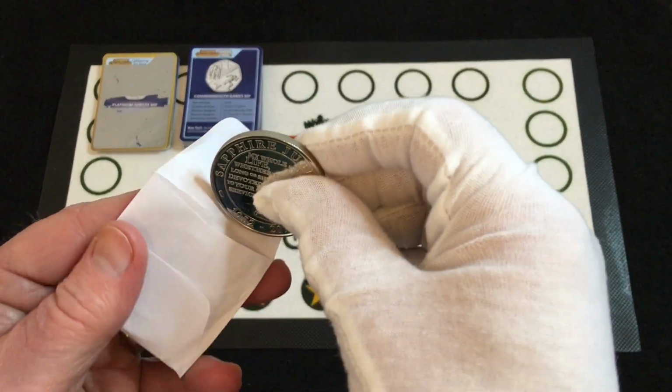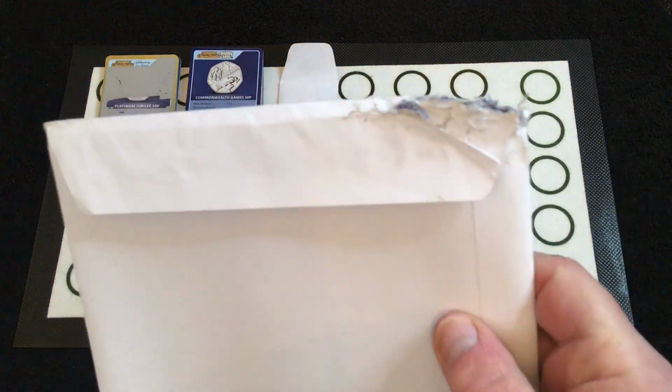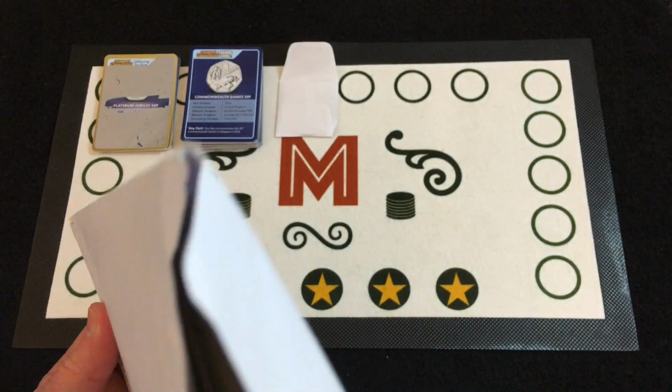So I'll just pop that back into the little envelope. Right, what we got next? Well, there's a bit of damage with this one. Luckily, the contents inside were okay.